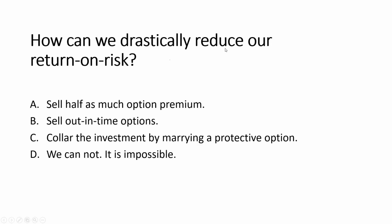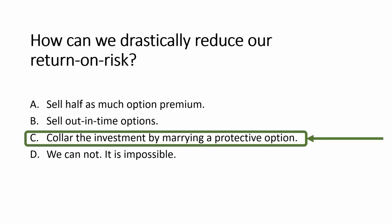So how can we drastically reduce our return on risk? Should we sell half as much option premium? Should we sell out-of-time options? Maybe we should collar the investment by marrying a protective option, or we just can't. It's impossible. What do you think? Let's go with collaring the investment.